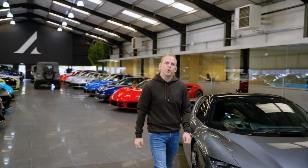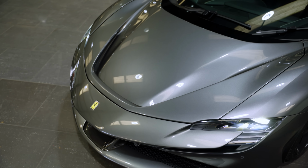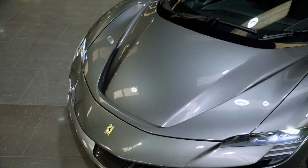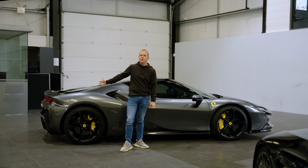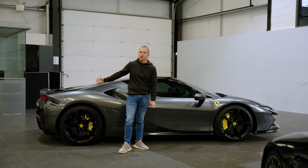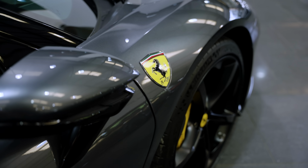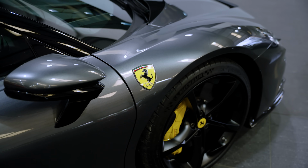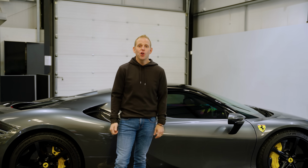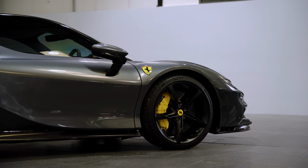Underneath all this carbon and wizardry lives a 4-litre twin-turbo V8 paired with 3 electric motors, one between the engine and gearbox and 2 up front. This gives you 986 brake horsepower. 986. That's almost twice what you get out of a 458 Speciale. 0 to 60, 2.5 seconds. 0 to 124 in just 6.7 seconds. We need to get inside.